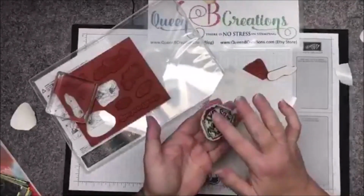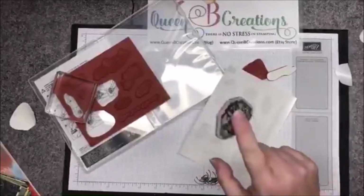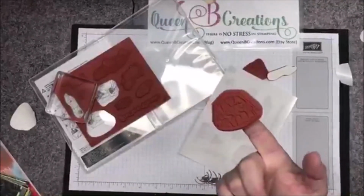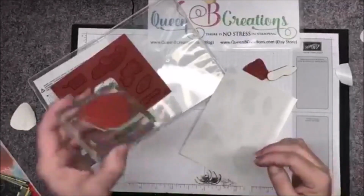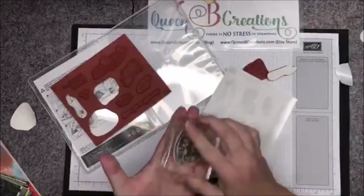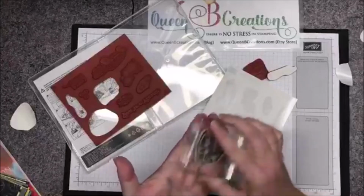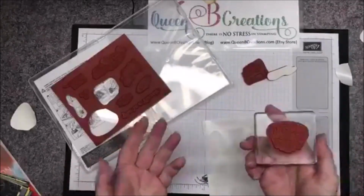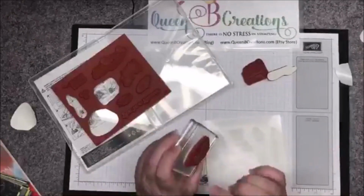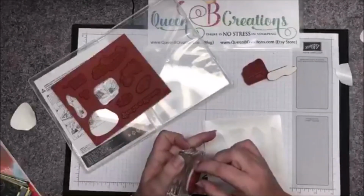But the difference now is the back is super sticky. How cool is that, right? Now that this is super sticky, it's not going to come off your block. You can take this straight to the Stampin' Scrub and scrub like crazy and it's going to stay put. Isn't that awesome?